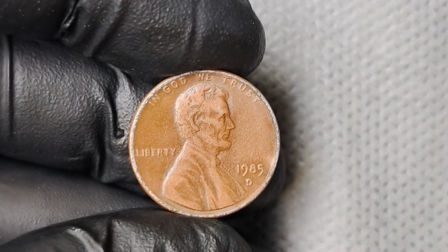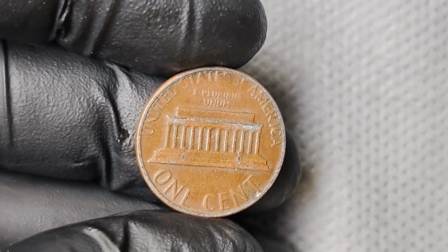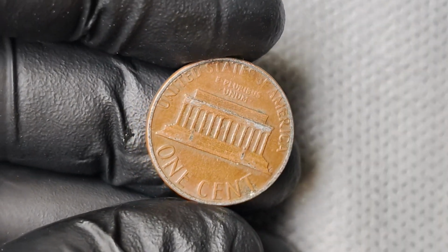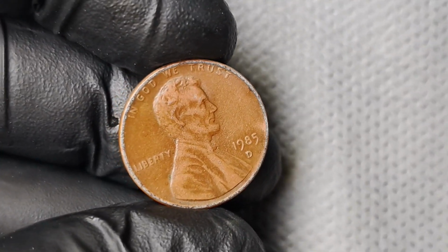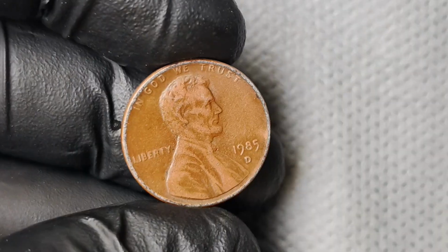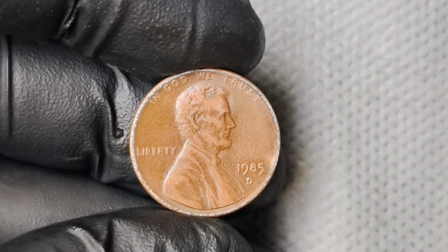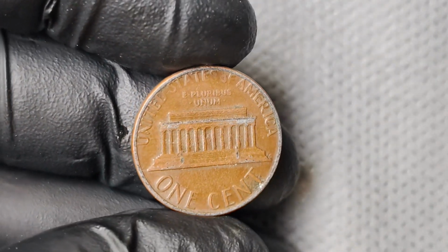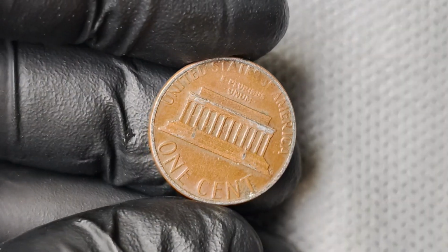And it gets even more fascinating. One of these 1985 D errors reportedly surfaced at an estate sale in Colorado. The seller had no idea what it was. They just wanted to clear out old boxes of coins their grandfather collected. A local dealer bought the entire lot for under $100. When he later sent that one strange-looking penny to be graded, it came back certified as a genuine bronze planchet error. The value? Estimated at over $1.5 million.